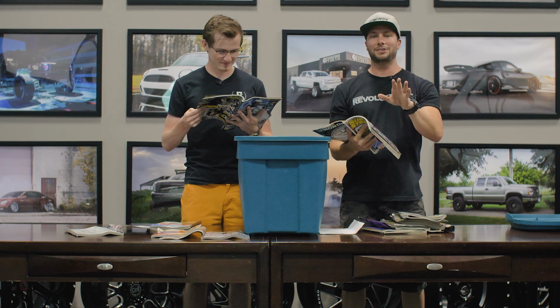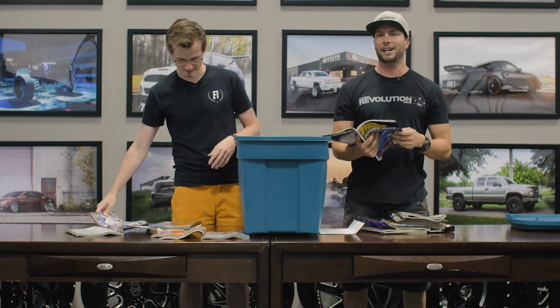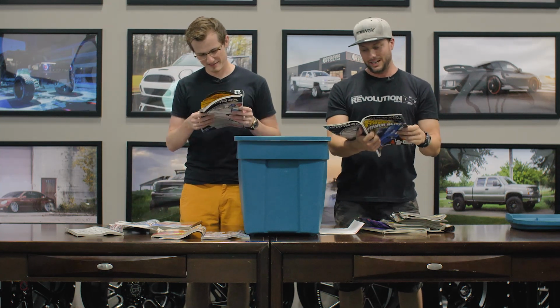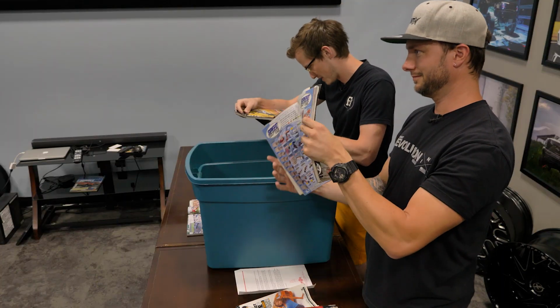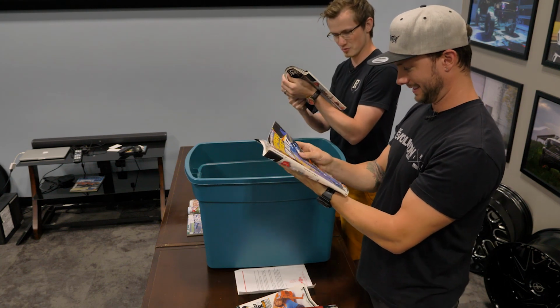Everything is 100% making a comeback. So it's funny when I talk to the young kids, like, this is in now. Glow lights, big wings, body kits, everything. It was in, it went out, it's coming back in. That's what's crazy, because these cars on this issue, let's see, when was this issued? September of 2001.